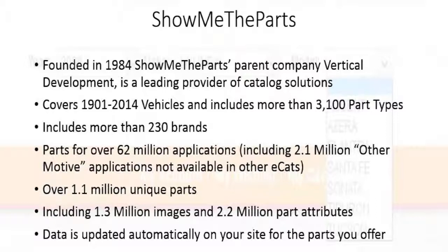Some of you I've spoken to already over time, but just a little background. Vertical Development was founded in 1984, and that's the parent company of ShowMeTheParts. We've been a leading provider of aftermarket solutions for catalog management for manufacturers for years, and that's how ShowMeTheParts was created as a solution in the marketplace back in, I think it was, 2008.